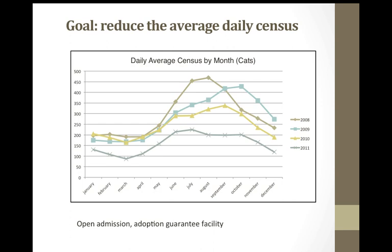And this is the real data from that shelter on the average daily census of cats. How many cats do we have in the shelter? As you can see, nice slow drop over time. 2010 stayed low, and then in 2011 we managed to really keep that capacity lower simply by moving them faster.